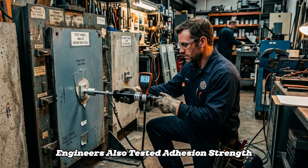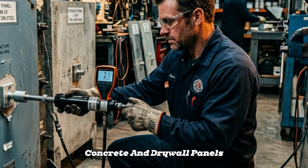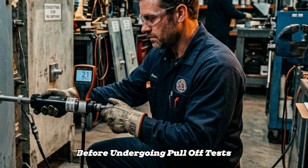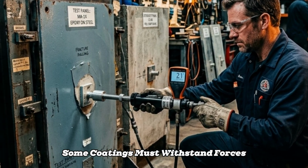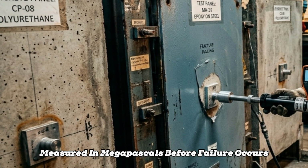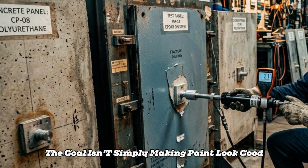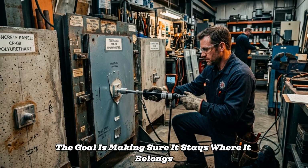Engineers also test adhesion strength. Fresh paint coats metal, wood, concrete, and drywall panels before undergoing pull-off tests and scratch resistance evaluations. Some coatings must withstand forces measured in megapascals before failure occurs. The goal isn't simply making paint look good. The goal is making sure it stays where it belongs.